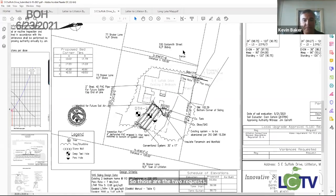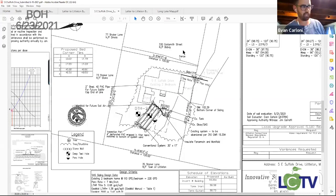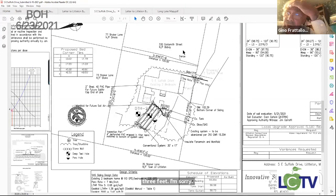Any member comments? Let's see. So you need 3 feet up, huh? 3 feet, I'm sorry? 3 feet up from what? Didn't you say you want to set up a little bit higher than 2 feet?